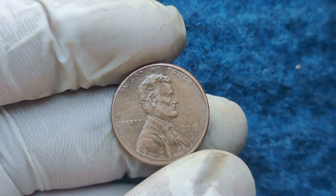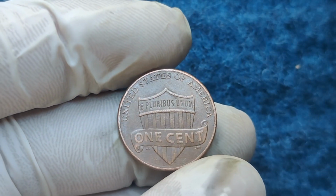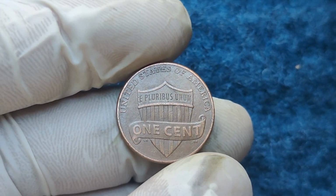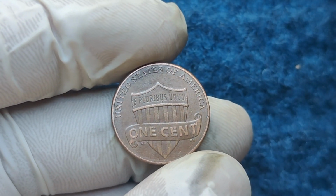Also, keep an eye on the condition. You're looking for a coin in pristine, near-perfect condition. These pennies are only worth top dollar when they've been well preserved, so if yours has been jangling around in your pocket for a while, don't expect to retire off of it just yet.